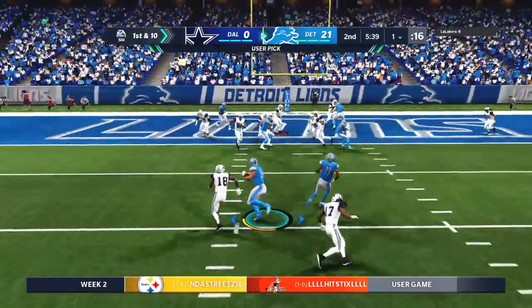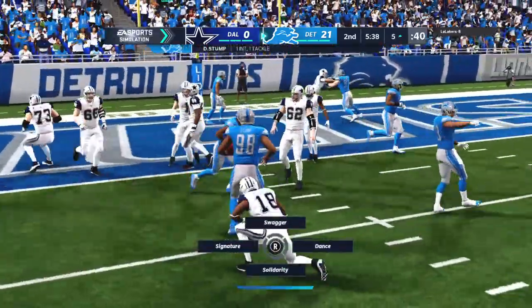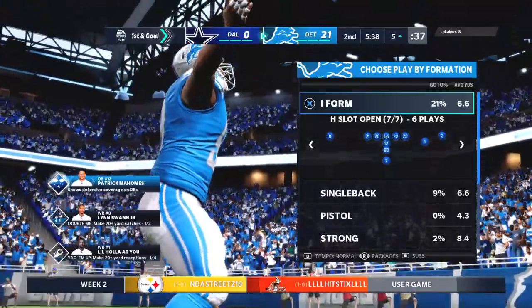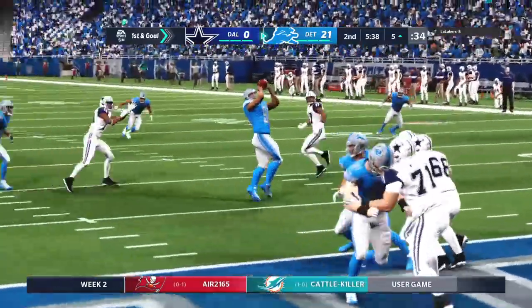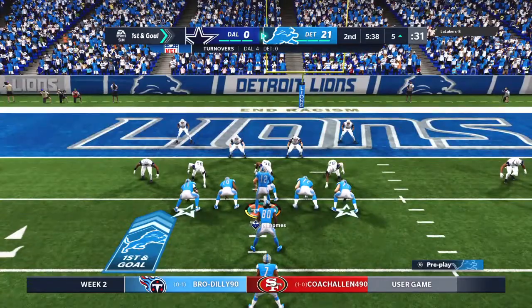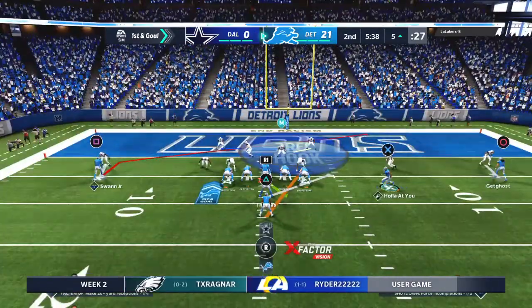And his pass is intercepted for the 14th today. A great read, and it's picked off. And they'll have it just 5 yards away from pay dirt here, 1st and goal. At the 5-yard line. Suddenly, it's 1st and goal after the interception. A quick change in the situation here.